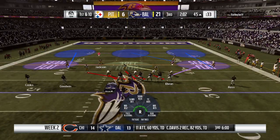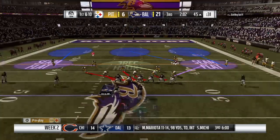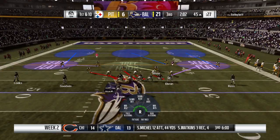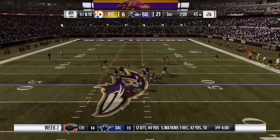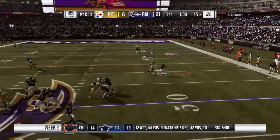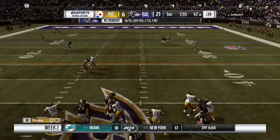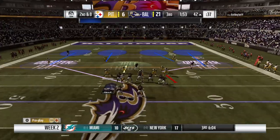Because you can make an educated guess defensively. Not all the time, but sometimes. And when you're right, you've got a decent chance of coming away with the football. After the interception, here's Trubisky. They'll find Goodwin here on the right side. And this time he's able to take it down to the 42.